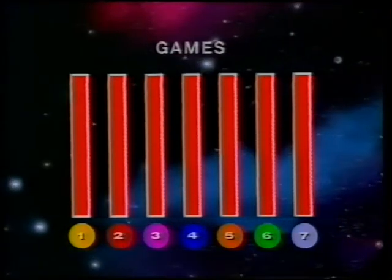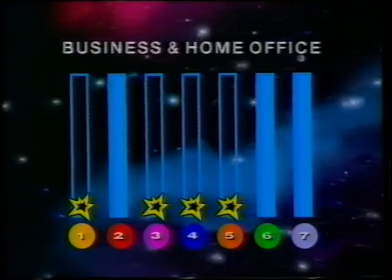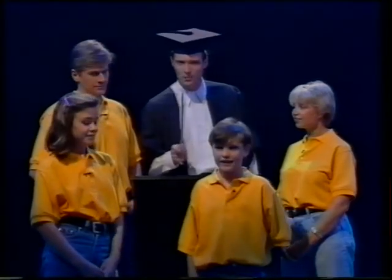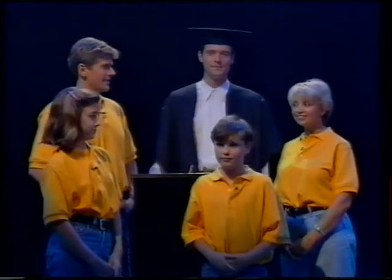Right then, here are our three finalists. Computer number 2, the PC, number 6, the Acorn, and number 7, the Apple. And they're all in the final because they can all play games and can handle office applications. Which leaves us with just education. If you want to give your kids a head start, a home computer must be able to deliver education.